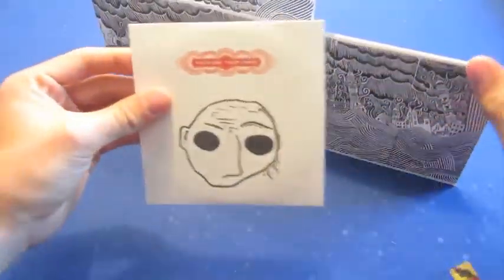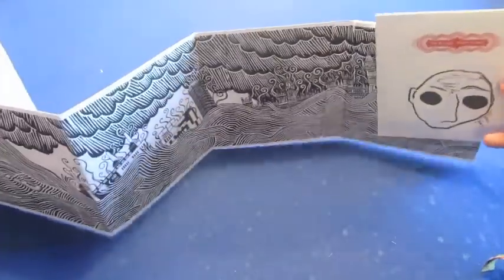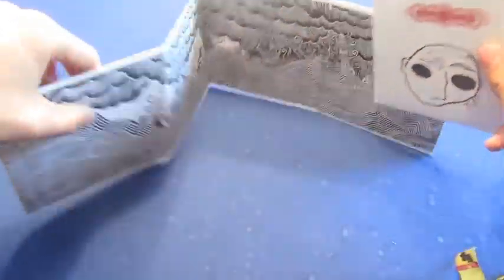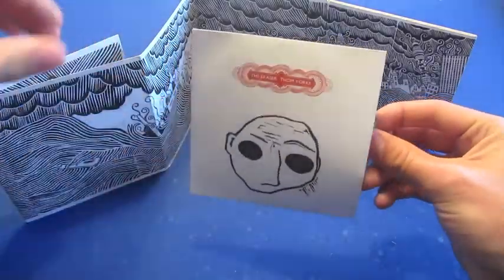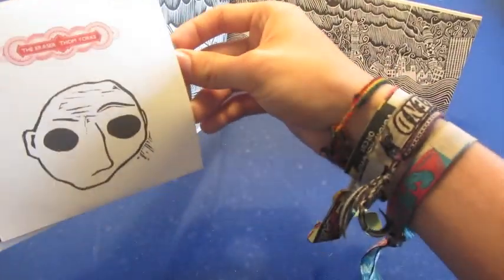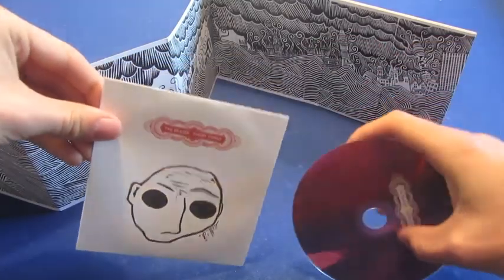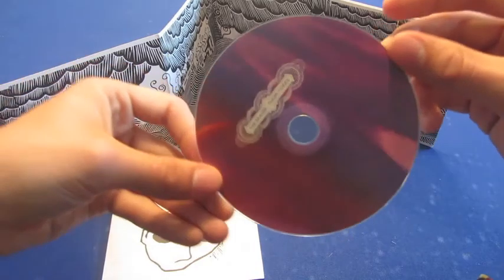In here is the CD, almost hidden away. So to actually get the CD, you have to unfold the 1, 2, 4, 6, 8, 10 sides of the CD album. And there's a picture, I guess, also drawn by Stanley Donwood. We can assume it is the face of that man. And here we have the CD, with no relation to the actual album.